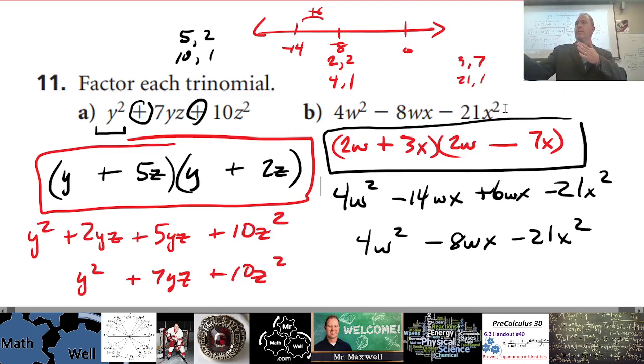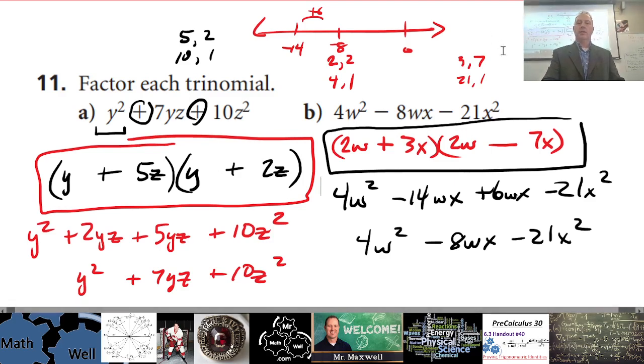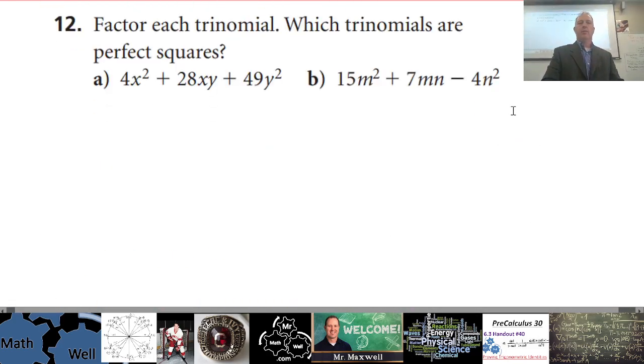Good? Scanning the room, yes? Any questions about this? No, this is easy? Maybe not easy, but you're understanding it? Yep. Okay, good. Anybody? Oh, question.